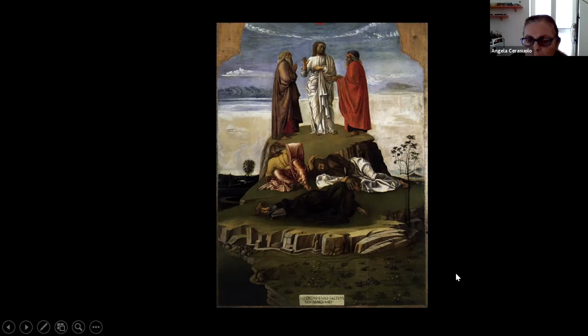Bellini made more than one painting of this composition. And we know this composition from an older painting in his career, from about 1460. This painting is conserved in the Museo Correr in Venezia.